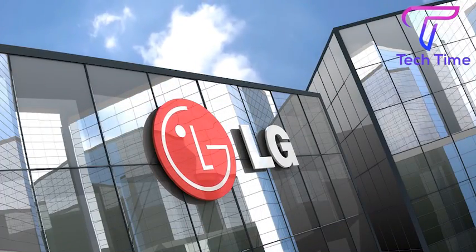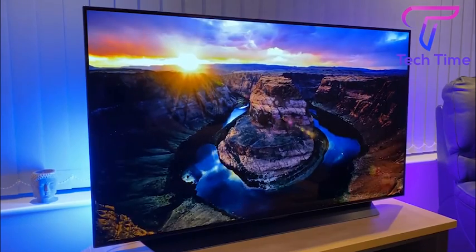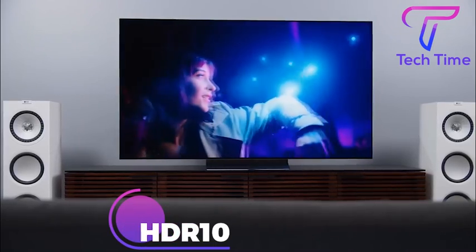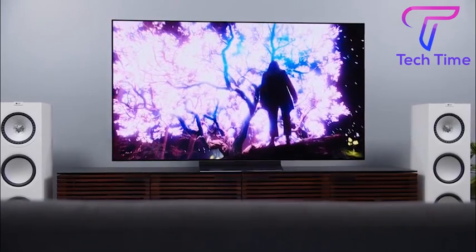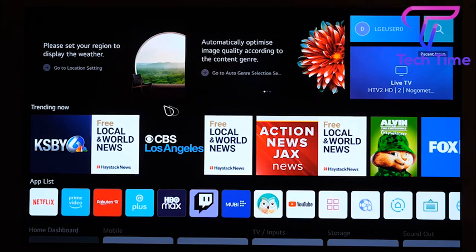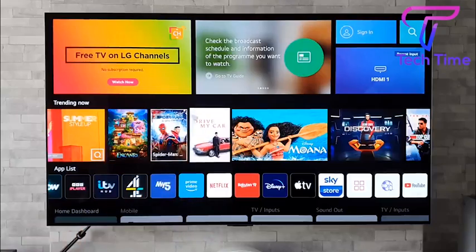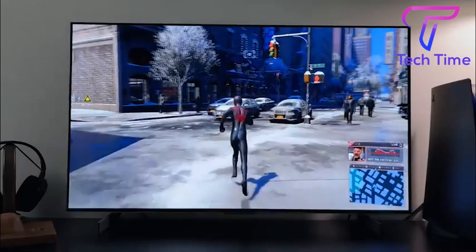LG says this is possible because of its 9 Gen 5 AI processor. At the time of this video, LG was the only TV company to offer this. Furthermore, HDR10 and HLG are the other HDR formats that are supported. But LG chose not to include HDR10+, so that video from services like Prime Video and Hulu would look more exquisite. The C2 has created a niche for itself as gamers' favorite TV.